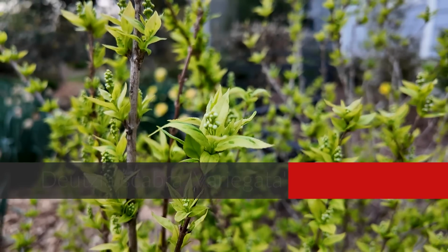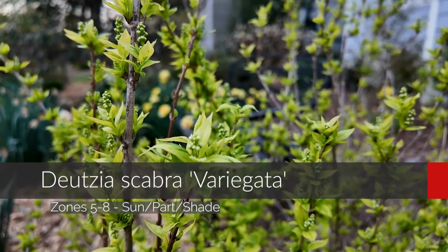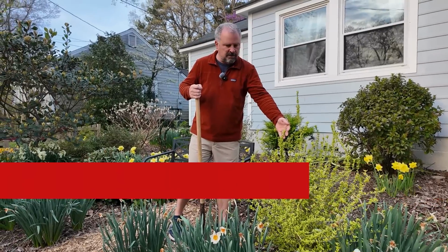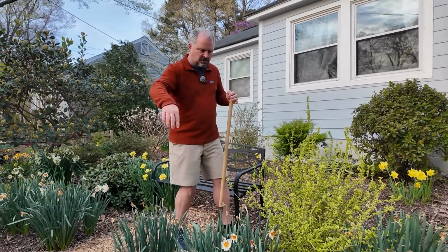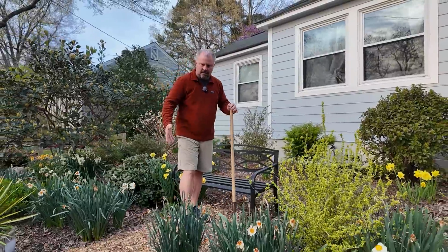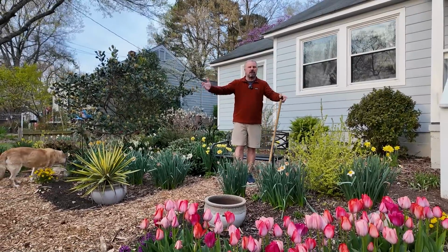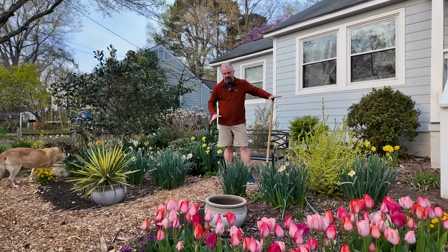We have this variegated deutzia out here in the front foundation. It's about to bloom. Really pretty plant. It's taken a couple years for it to really come into its own. This little bed was created last year with this bench and a path, and it's all outlined. Last year we had it all outlined with annuals. If you were here for the open garden, all this gets framed in.